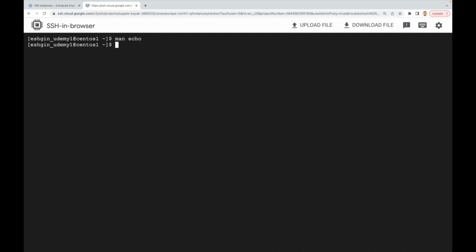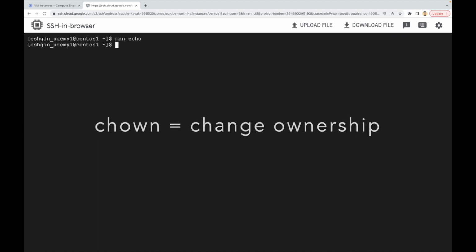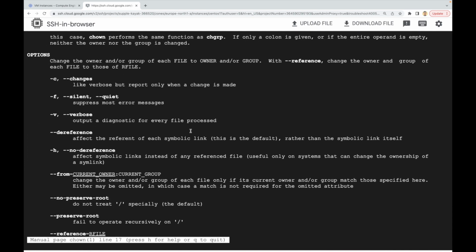So these man pages sometimes give specific examples about the command usage. For example, we have the chown command, which changes the ownership of files. We will learn this command when we talk about users and group management. But let's say that I don't know how this command works. I will just look at the man page. So let's do that. I'm going to use man and the command name. Let's press enter. As usual, it gives a small description and displays some options.